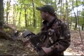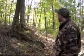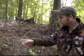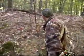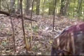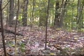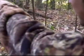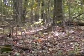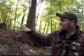But look here. There's no rubs and no indication that there's any kind of buck sign going through here. But look here. 1, 2, 3, 4, 5. There's one back here, 6, 7. I see another one right up there, 8. There's at least 8 or so rubs right along in here.